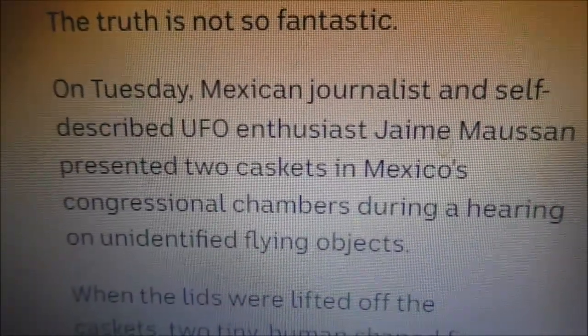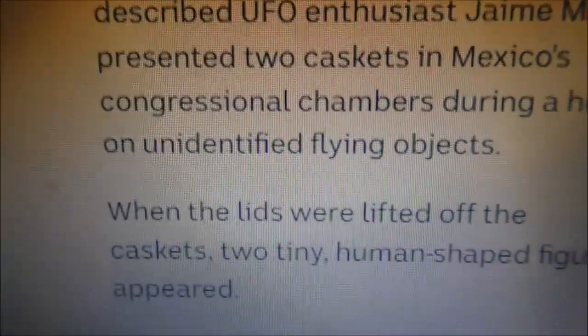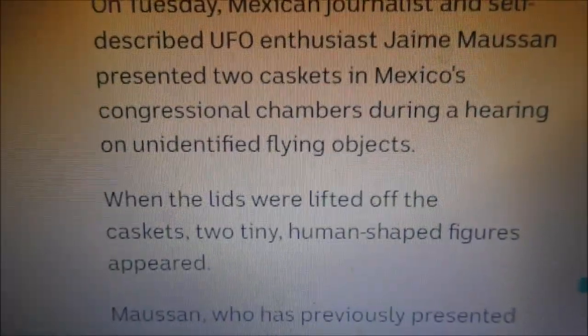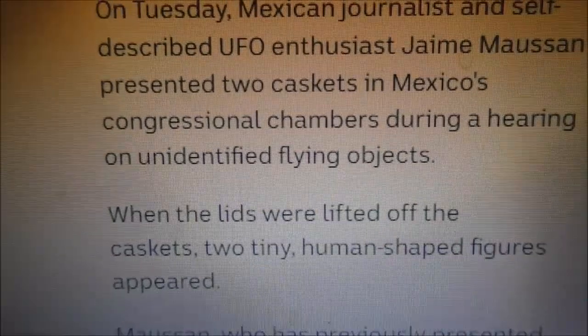Presented in 2 caskets in Mexico's congressional chambers during a hearing on unidentified flying objects. When the lids were lifted off the caskets, 2 tiny human-shaped figures appeared. I'd be very surprised if, I don't know, actually, could aliens be humanoid? I don't know.